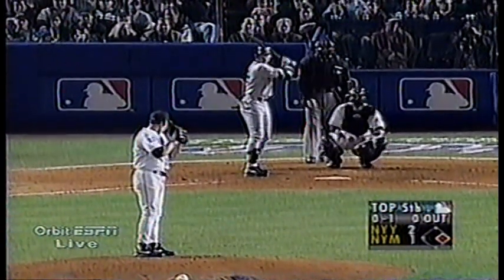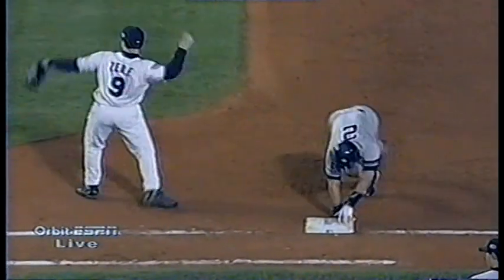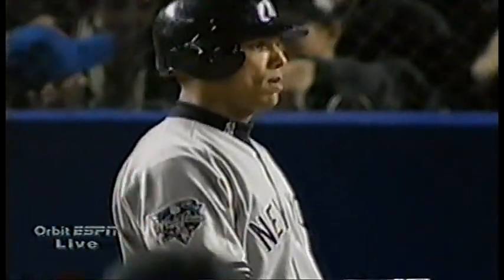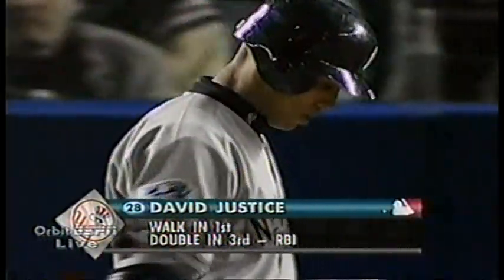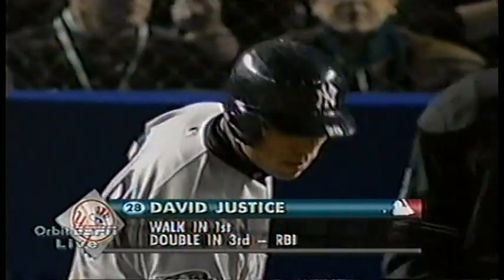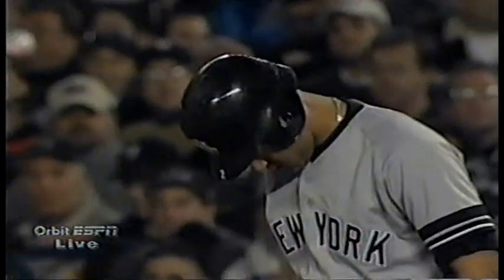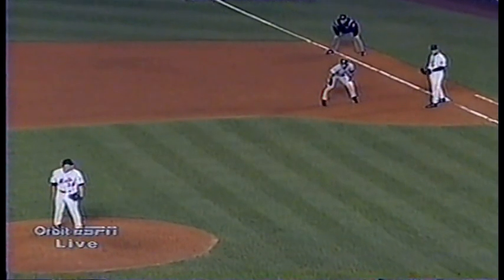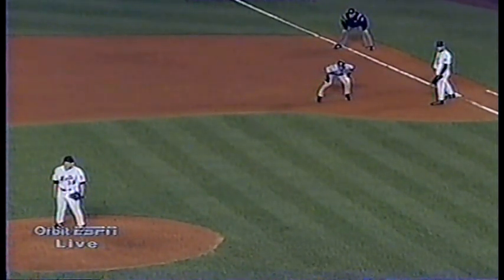So Justice gets a second life. 0-1 count. The Yankees have had someone on every inning. They have now stranded 15 in game 1, 11 in game 2, and 5 more in this game. Usually when you leave that many base runners on, you would not have a 2-0 edge in a World Series. What it's meant for the Yankees is they've simply been able to get so many people on, generate enough runs to win 2 one-run ball games, and Met pitchers have had to work that much harder with somebody on almost every inning.